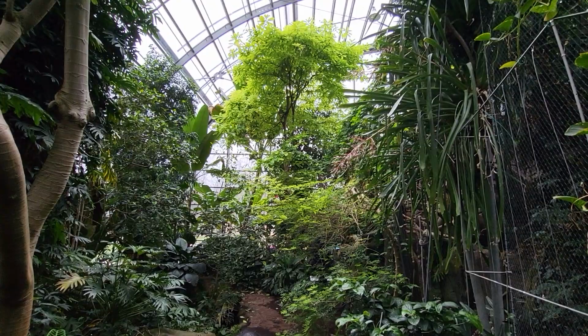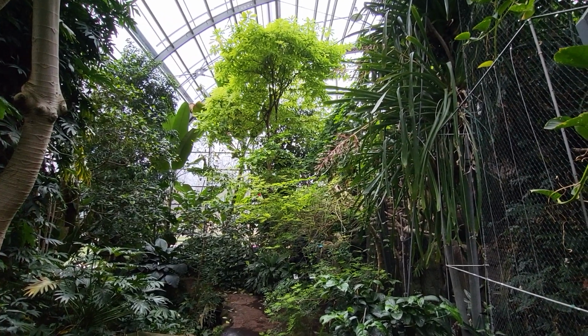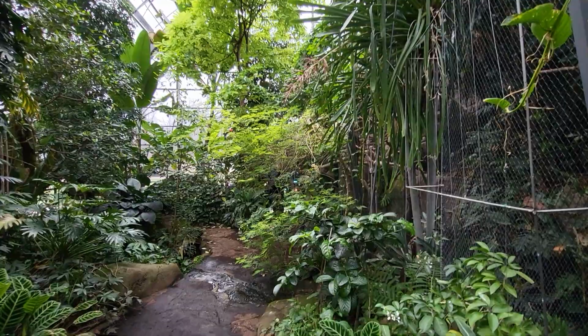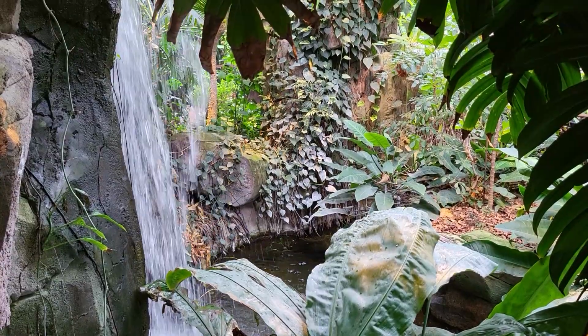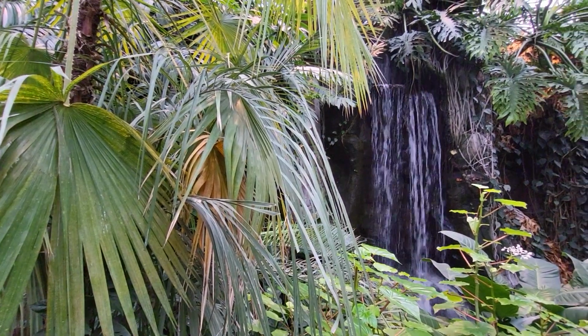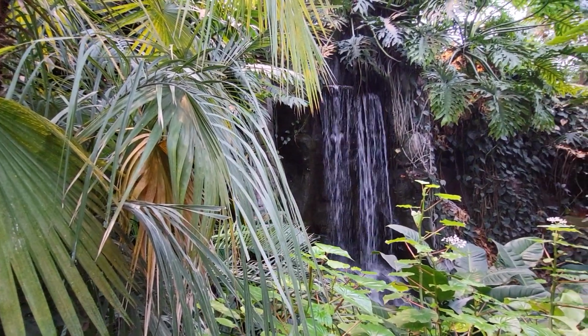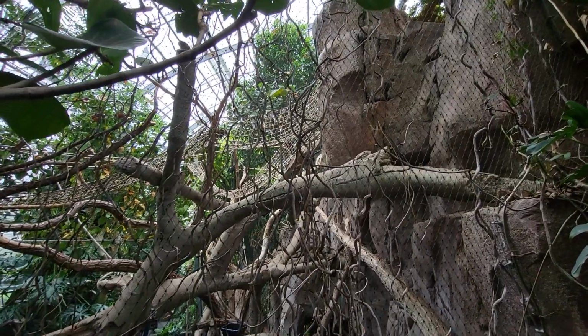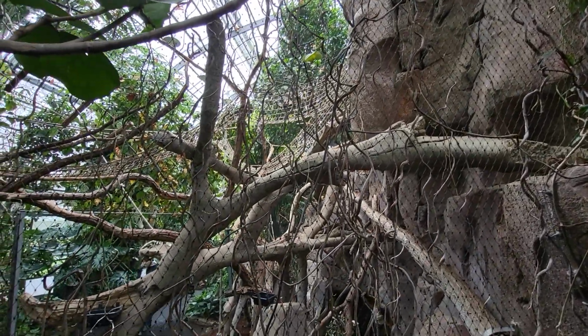For the next part of this video, we check the Amazon house. Again, you can see a lot of different plants and you really can see the focus is on plants in this zoo. There was a nice selection of animals in here too. Some I was not able to get on camera because they were using all the vining plants to cover the netting, which was obviously great for the animals, creating visual barriers between the visitors and the animals.